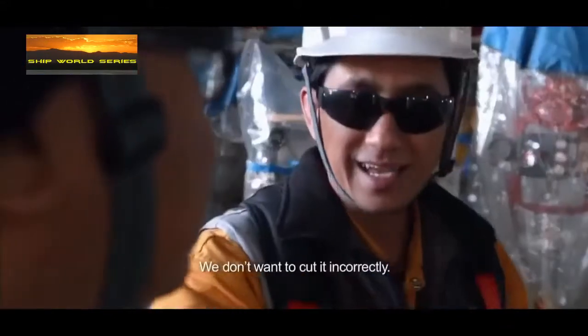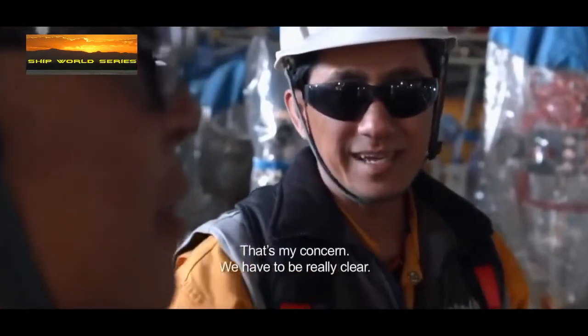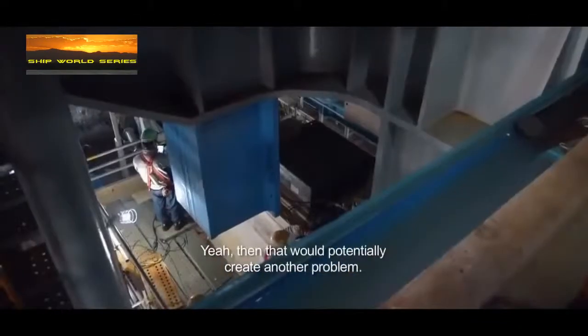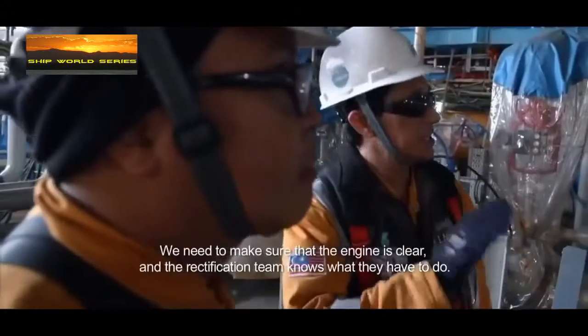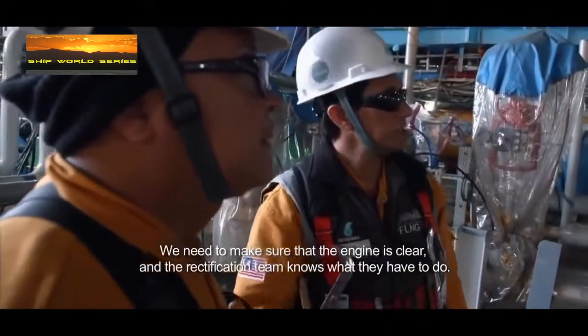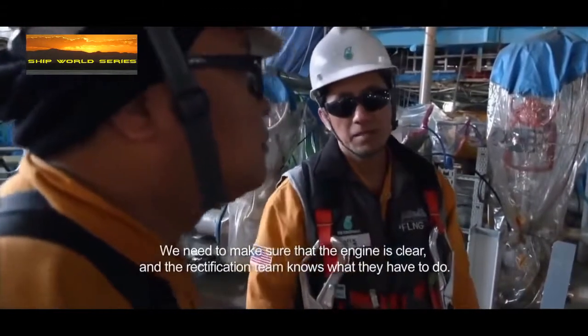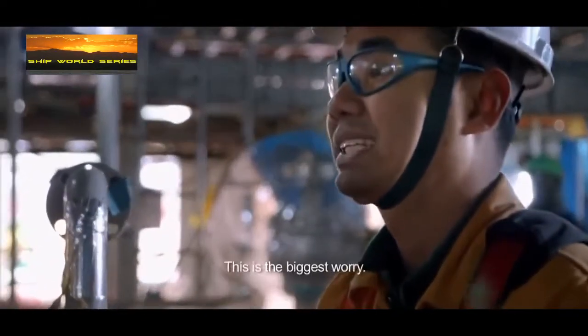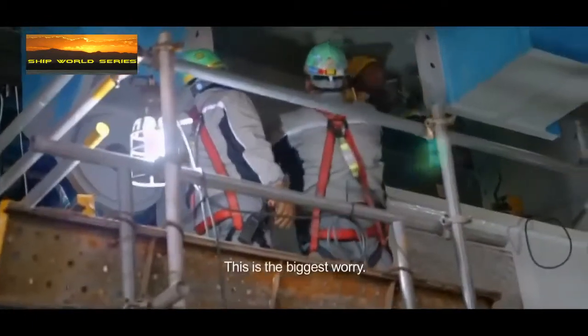You don't want the wrong cutting. That's my concern. You have to be really clear. No misoperation. If they miss that one, it will create another problem. Make sure the engineer is clear, then the rectification team knows what they want to do. The module has been hanging for 3 hours, and every minute increases the danger. This is the biggest worry.